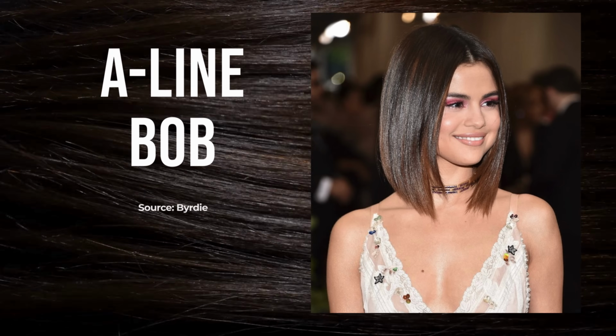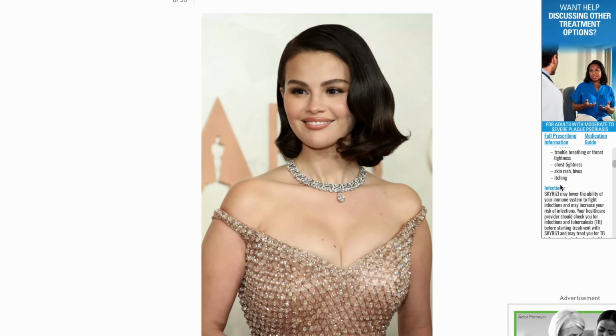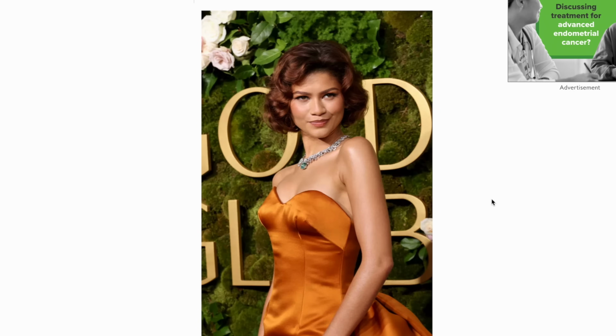Let's go on to number 3. An A-line bob is a bob that is shorter in the back and slightly longer in the front. Now this article is all about A-lines and different A-lines that work, but if you look at these photos, there's a lot of photos in here that I would not personally, as a stylist, call or refer to as an A-line bob.